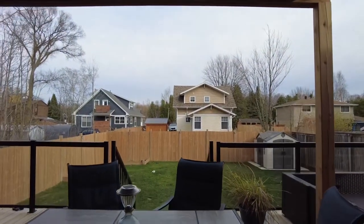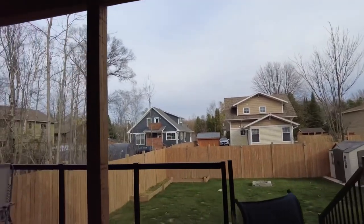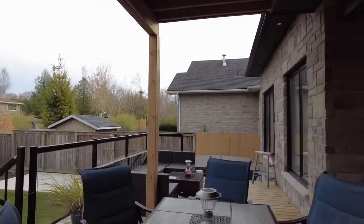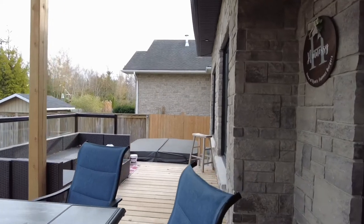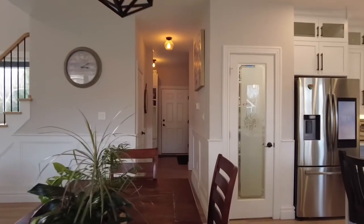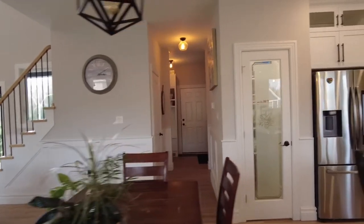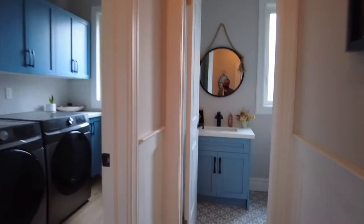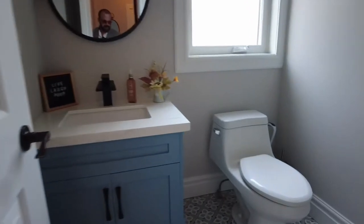A gorgeous yard. Let's check out this yard. Big covered deck, fully fenced, hot tub. Two-piece powder room. Nice high ceilings in this house as well.